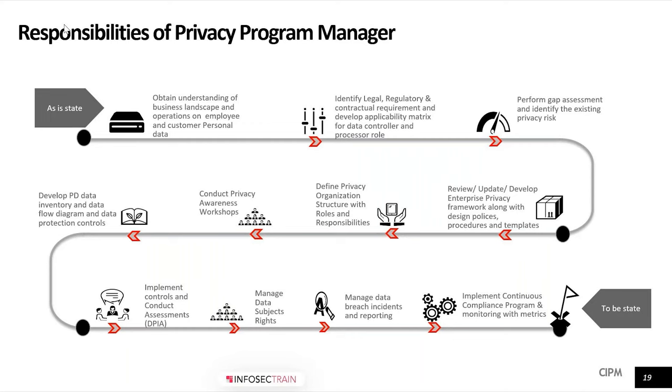Once you have done the gap assessment, the next important step is creating your privacy policy framework along with your privacy strategy, right? When I say privacy framework, it includes your policies and procedures. You may need to review, update, or develop your privacy policies, procedures, and templates, right? This is the very foundational element. Many organizations may do certain things, but they do not have a documented policy or procedure. That's again a very critical drawback, because the consistency of how an employee applies the responsibility will definitely be questioned if you don't have a documented privacy policy and procedure.